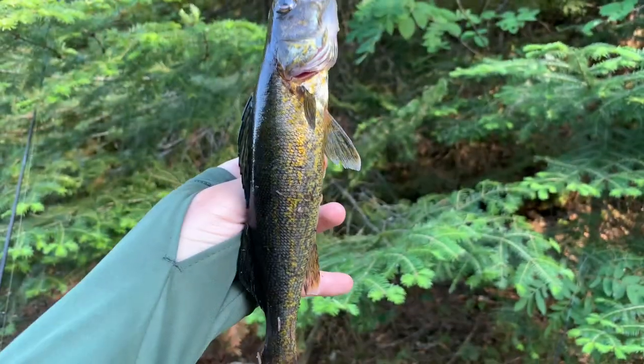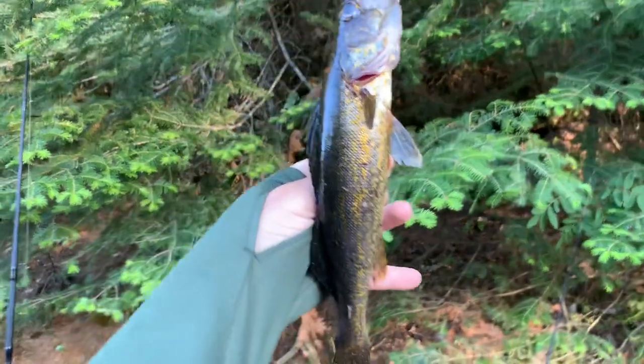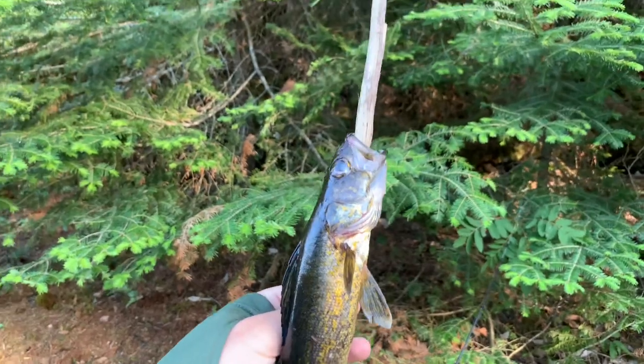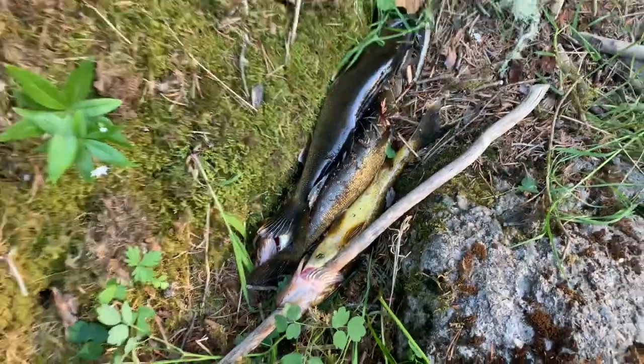Bigger one. All right, we caught one just a little bit bigger. Not real big, but I want to try a bite. So got a smallmouth for Turner and this guy. The colors on them are pretty cool. Then we got a little pile of them over here.